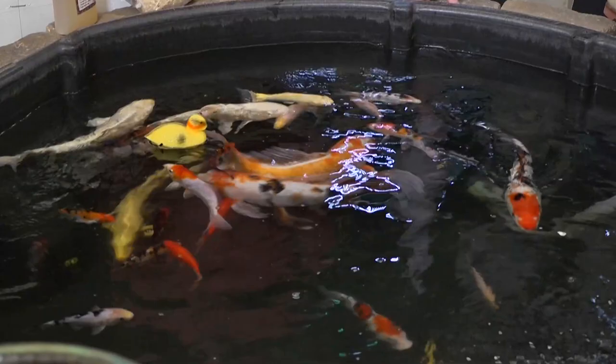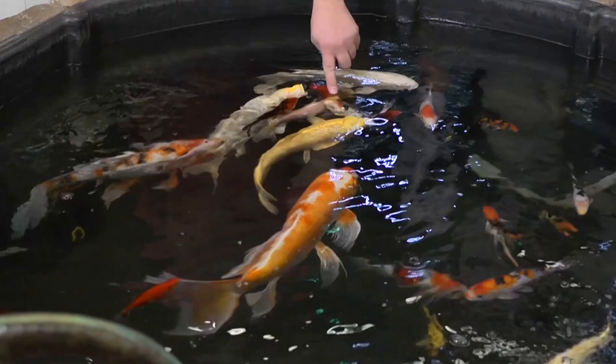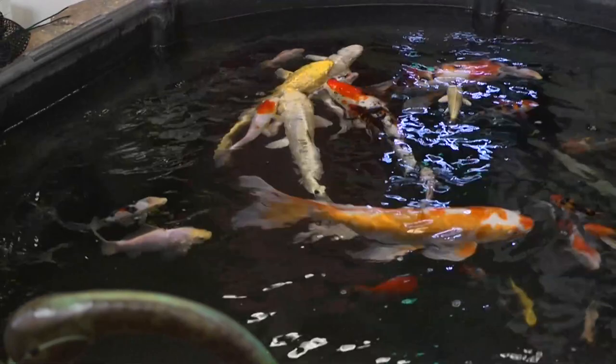We also have goldfish in different colors as well. This one here is a pure white one. See this guy right here? He's actually pinkish with a yellow head, but that's a common goldfish as well. So they do also come in really pretty colors.